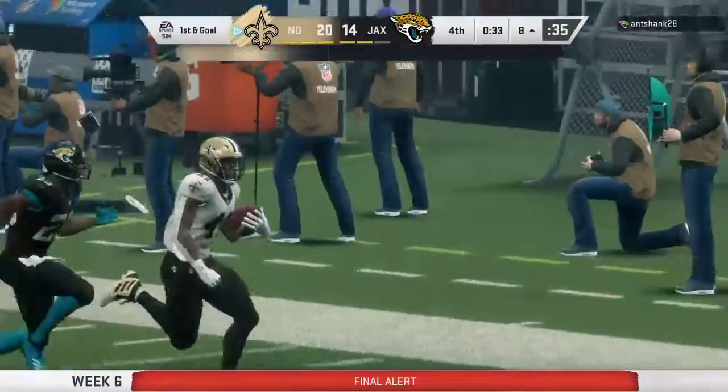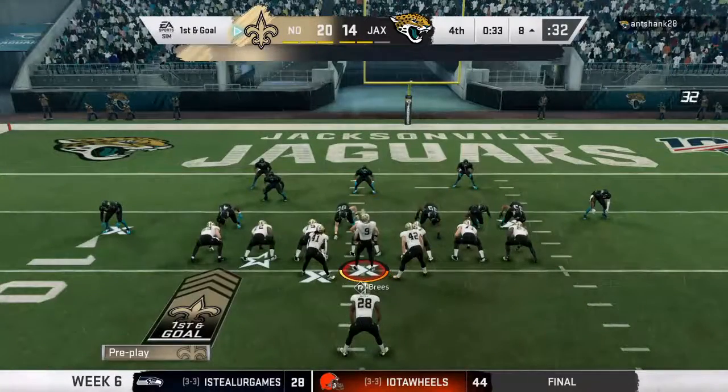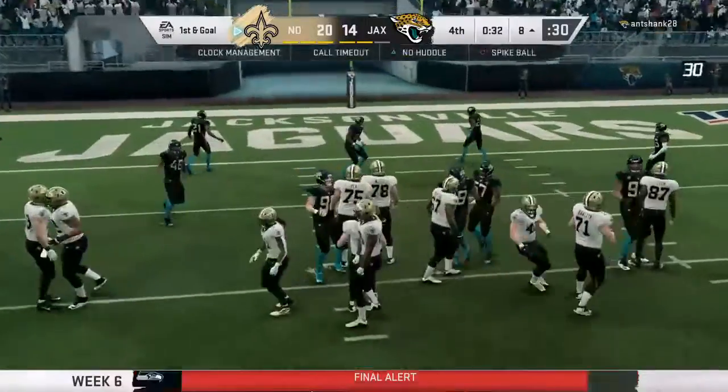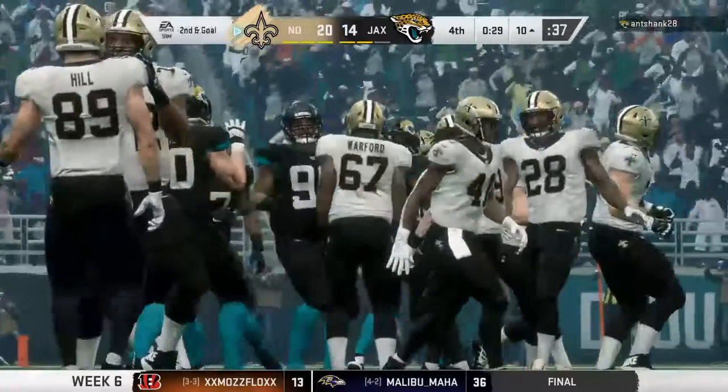He's still rumbling, isn't he? Still looking fresh in this one despite the heavy workload. But you and I both know, well-conditioned, and he did tell us that he thrives on being at his peak late in ball games. Breeze on the keeper.